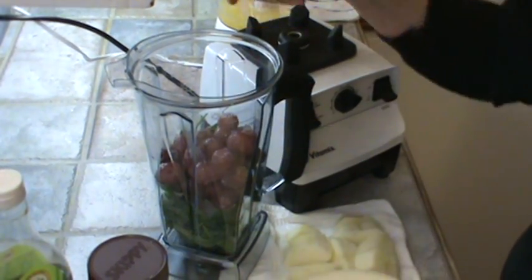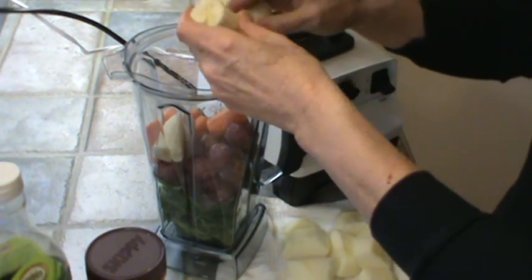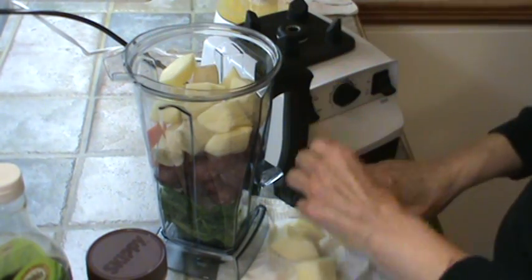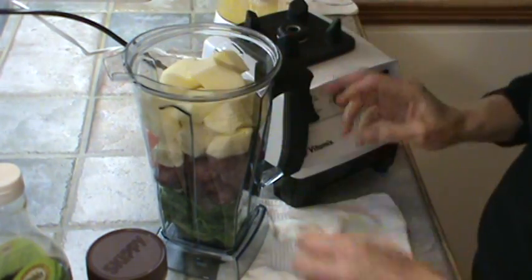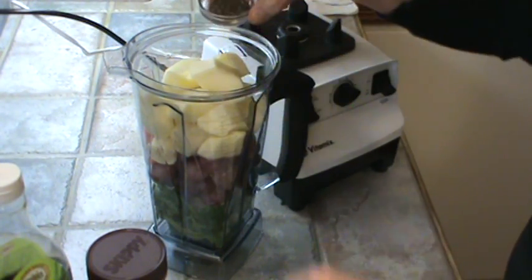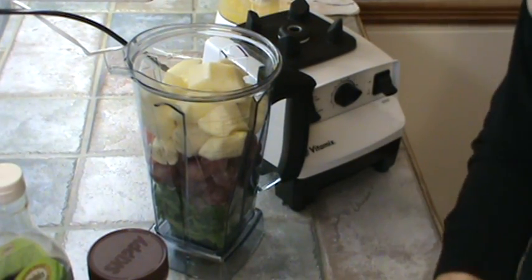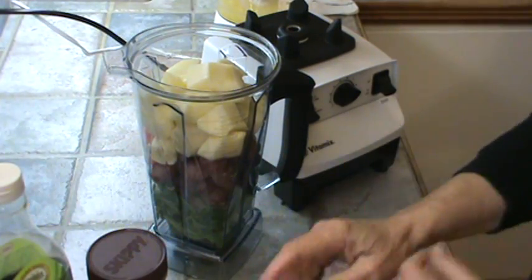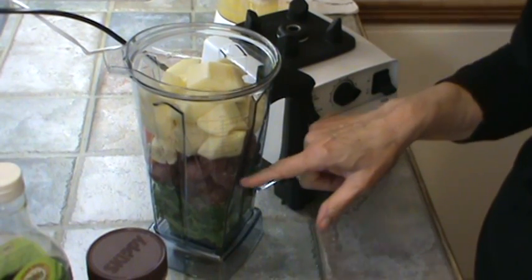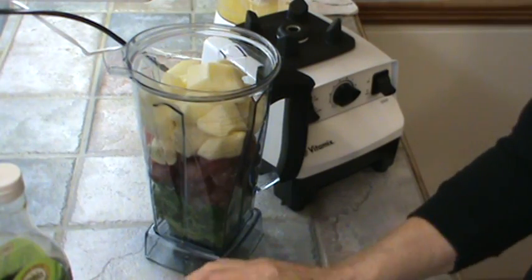Next I'm going to put in the carrot. Let's just go and put in the banana now. And then the apple. There's a lot of apple here, because that was a really, really big apple. All right. Oh, I forgot the chia seeds. Now, I generally don't put my peanut butter in until it's gotten a little more ground up. Otherwise, the peanut butter kind of gets on the side of the inside of it a little bit. So I try to wait until it's ground up a bit.